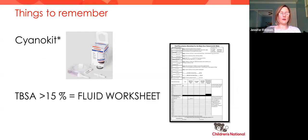Now, the other thing to remember is when we have a big burn that comes to our PEDS ICU, once they hit the ICU, we're going to start the fluid worksheet for any patient that is more than 15% burned. For those of you in the emergency department, you should never see this fluid worksheet. The emergency department is going to give volume to these patients, but they're going to give LR, and they're going to give it at 1.5 times maintenance. Once they get up to the ICU, we will get them weighed. We will get an exact TBSA, and that's when we will start the fluid worksheet.